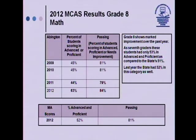In 2009, we were at 45% passing in advanced and proficient in grade 8. In 2011, we were 44%. So you can see our data for the last 3 years was very, very consistent, 44 and 45%. Last year, our current 9th graders, those 8th graders, had an advanced proficient rate of 63%, which is quite a jump from the previous years.